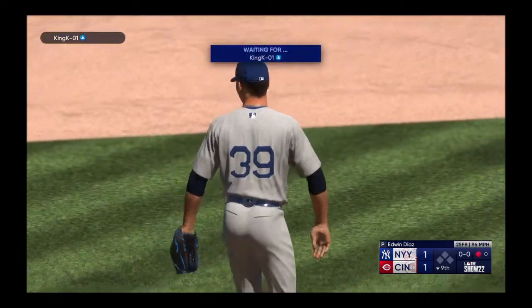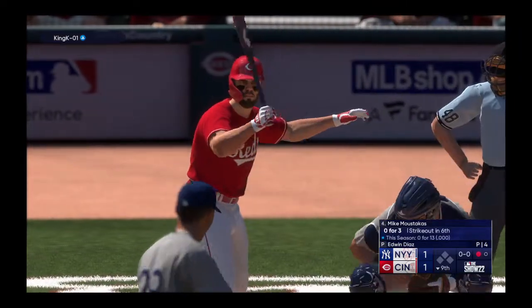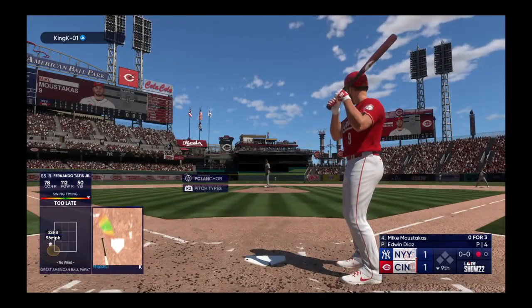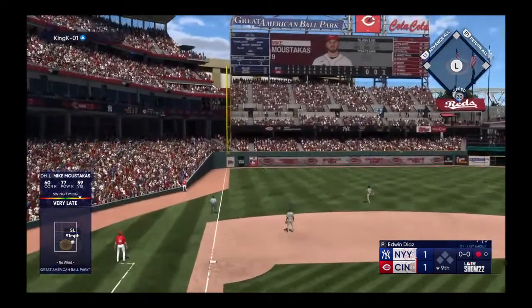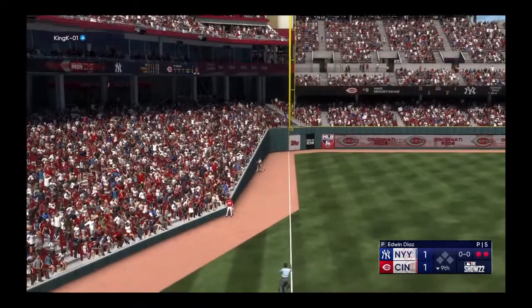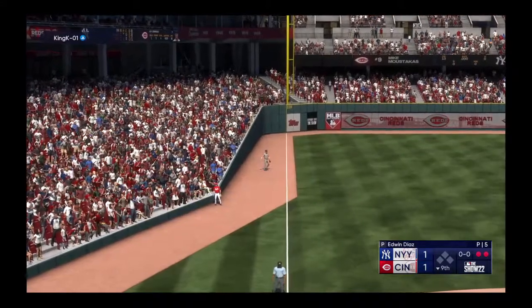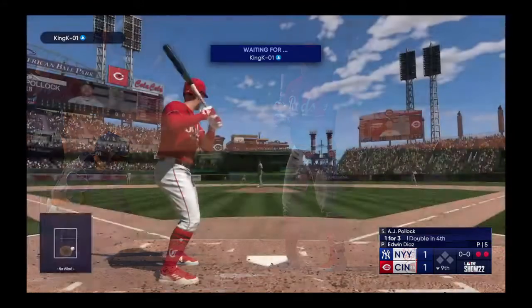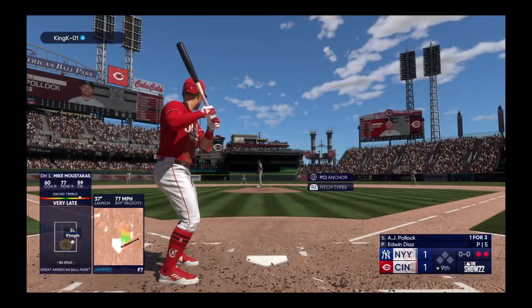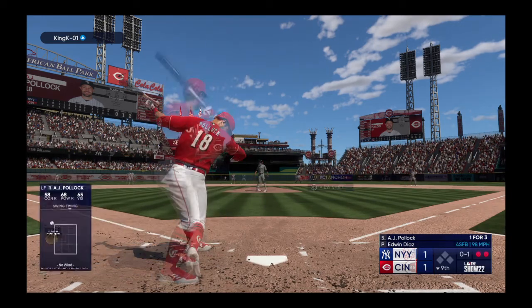Strike three, got him swinging. And that's the first out. Now it's the Reds DH, Mike Moustakas. And first offering is fouled off. Castellanos racing over to make the catch. At the plate, A.J. Pollock. Swings through that one, 0-1.